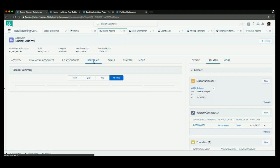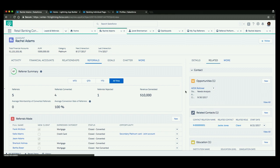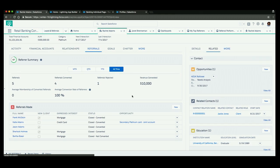Going back to referrals, you saw earlier sourcing a referral from an internal user. I'll show you how you can source a referral from an external user. And while you're doing that, as a banker, I can stay up to speed on that particular individual's referring activity. So here's a referrer score, which is basically a measure of the quality of referrals that are coming from Rachel in this case. In addition to this information and the filters you have, you also have the ability to add revenue generated. Again, customizable, so if you wanted to move that, you could.